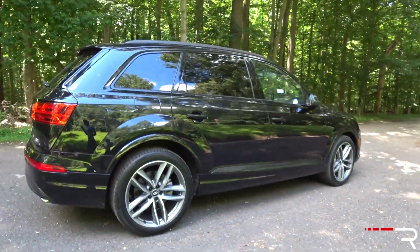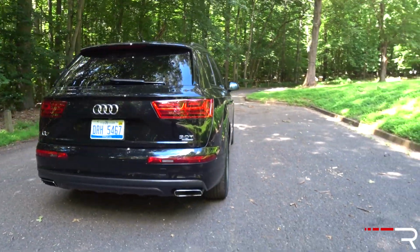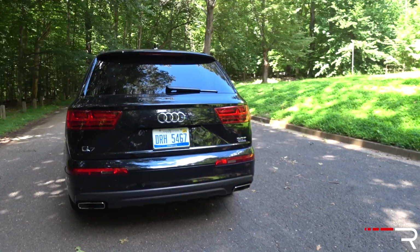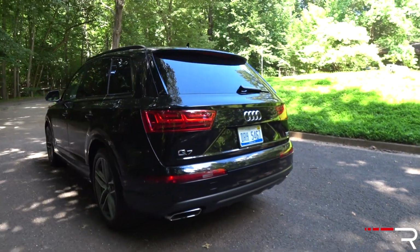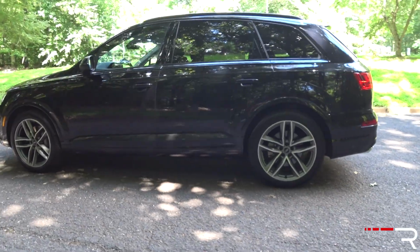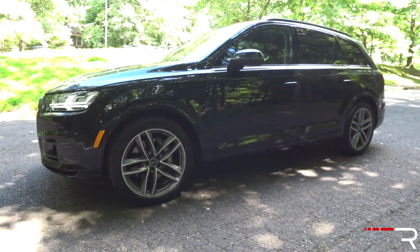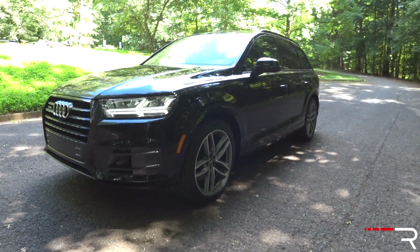Now, you can still take the Q7 in 3 different trims, starting at the Premium, Premium Plus, and then my tester, which is the Prestige. Audi now offers only 2 engine choices on the second gen: a 2-liter turbo 4-cylinder base, which I haven't driven, or the one that most of you are probably going to pick, the 3-liter T, which is actually a supercharged V6 engine with 333 horsepower.